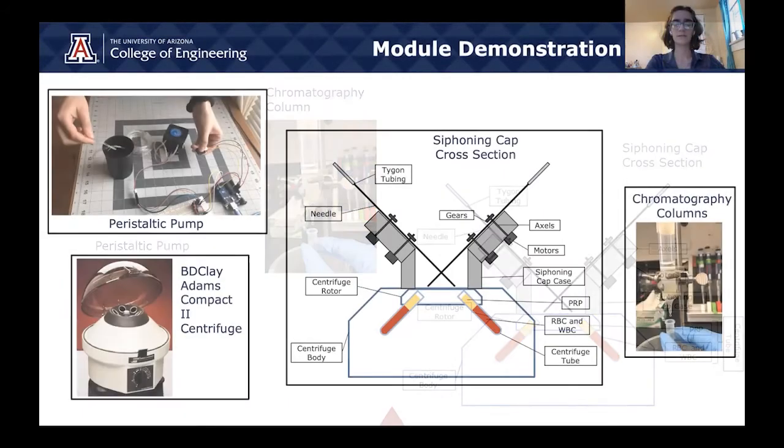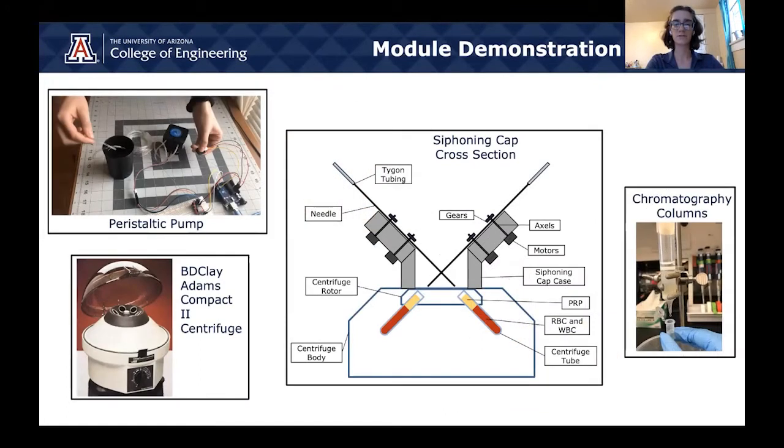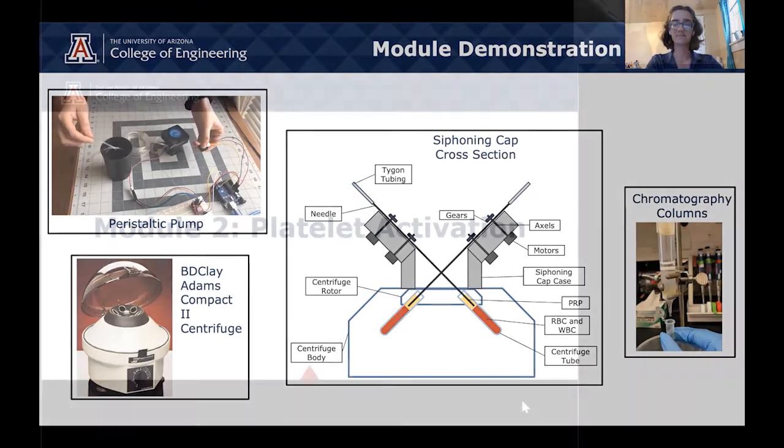The complete assembly is still in progress, so we prepared a demonstration of the components on their own. We have the centrifuge at the bottom left, modified with a potentiometer for speed control. Then, at the top left, we have the peristaltic pump to transport the PRP from the centrifuge tubes to the column. At the center is the siphoning cap, which provides the support and alignment for the system. The motors attached to the cap will move the needles up and down to automate the process. And finally, the PRP will be dispensed at a controlled flow rate into the columns.